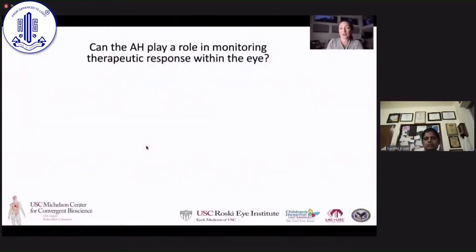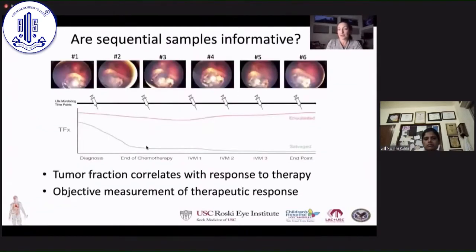Can the aqueous humor play a role in monitoring therapeutic response within the eye? Again, the answer is yes. We've been able to show by looking at tumor fraction, or the percentage of tumor-derived DNA in the aqueous humor, that eyes that have a drop in tumor fraction show very nice tumor response to therapy and are salvaged. Those that do not have a concomitant decrease in tumor fraction tend to be enucleated. And most exciting to me, those that drop and then raise, so have an increase in tumor fraction, that portends an intraocular recurrence of this cancer before the clinician was able to notice a change, as you can see in this case here from 5 to 6.